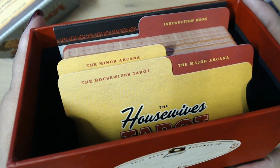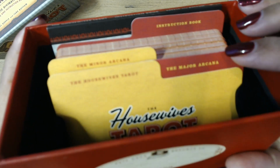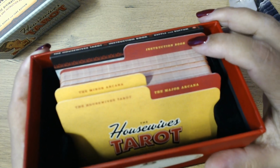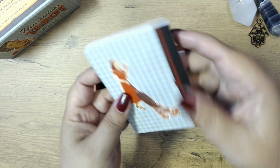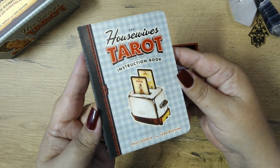Let's just see. There we have the Housewives Tarot. This one over here says the Major Arcana. That one at the back there is the Minor Arcana, and then we have the little instruction book as well. So I'm going to take the instruction book out first, just to have a look through that. Oh, I just love it. It is the cutest thing.